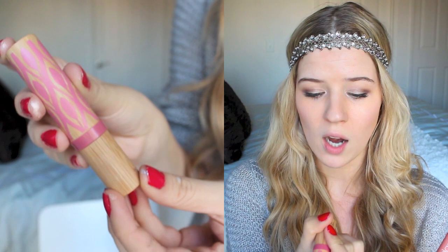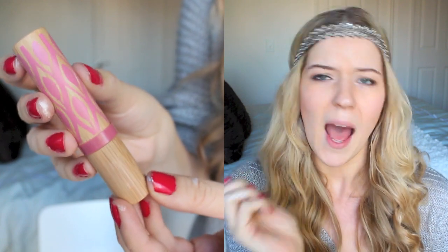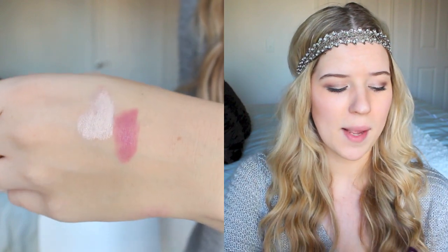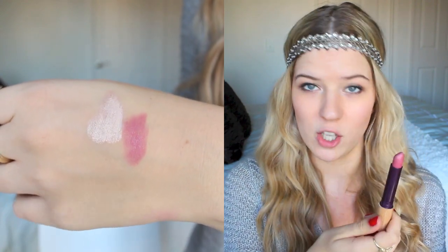Next thing is a lip combo, and it starts off with the Tarte Glamazon lipstick in Inspired. I absolutely love this entire line of lipsticks. I've talked about them like all the time. This one is like my pink fall color. I don't know how to describe it. I've been wearing this combo in a lot of videos recently, and people have been asking what it is. It's just such a pretty lipstick.